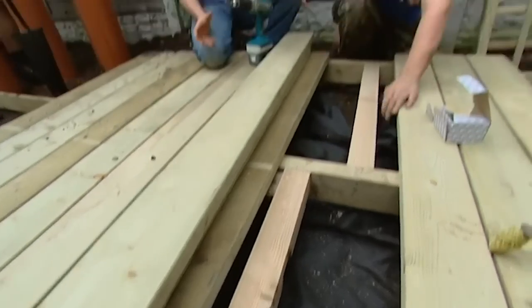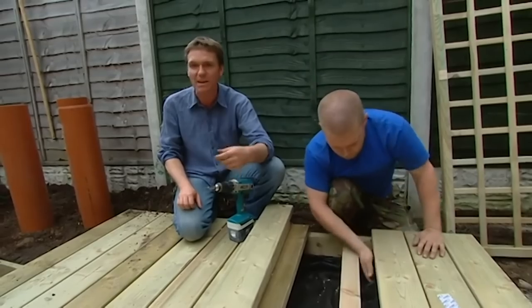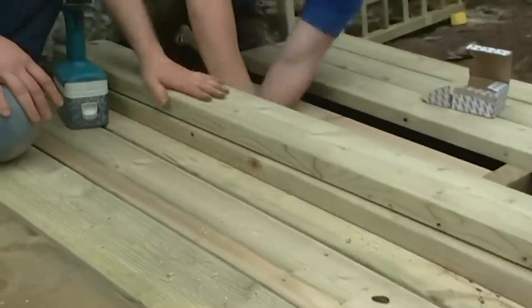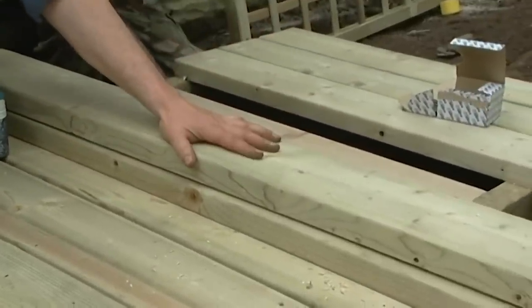Now, this is the deck area. It's a kind of multifunctional space, really, because the kids can muck around on here, they can sprawl on it, you can put cushions on it, lie down, jump around, do whatever you want. Now, we're using this timber, which is prepared timber and pressure treated as well, so it hasn't got any splinters in it, but it's going to last.